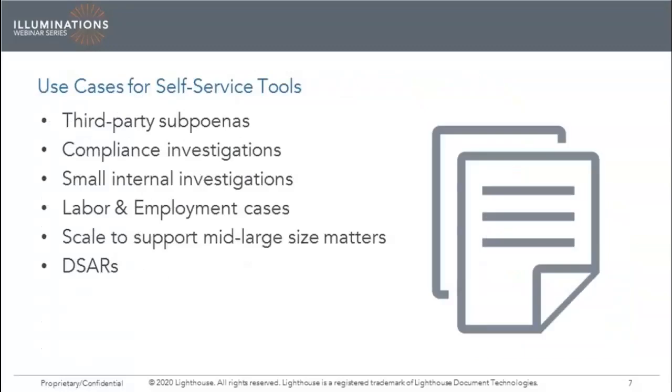All right, so moving from popularity and the growth of self-service tools into the use cases. Use cases is a fascinating thing because I think depending on which individual teams in-house may be interested in a self-service discovery platform, from the litigation teams, maybe it's a compliance team, maybe it's an investigations team, maybe it's a team that responds to labor and employment matters or third-party subpoenas. I think the use cases are varied, and depending on the technological adoption and how open people are, you can really have these self-service tools cover everything from very small cases to extremely large cases.